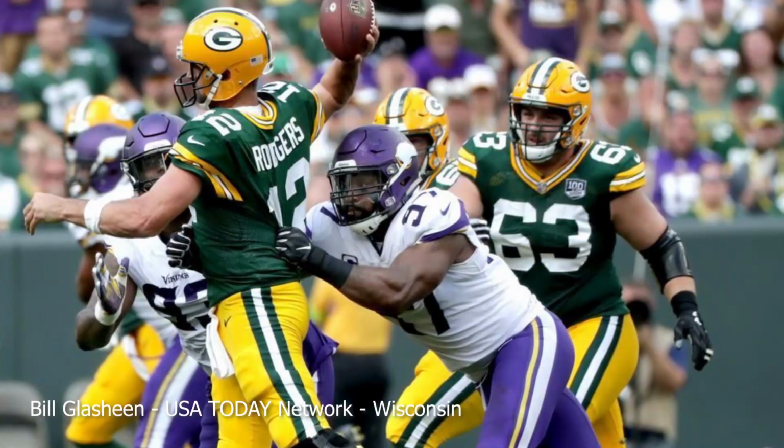Packers are facing off against the Minnesota Vikings this week, and the Vikings are very well known for their double A gap blitz. Today on Chalk It Up, we're going to be taking a look at how exactly they might use that blitz to get to Aaron Rodgers.